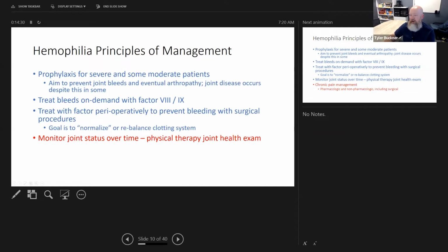And it's a big part of, when our patients come for their annual comprehensive hemophilia visits, one of the biggest things that they do is the physical therapy joint health exam, which we won't share the details of today, but it's kind of a pillar of what we do at the HTC. It helps guide a lot of our interventions and helps us understand really when is it time to start to get imaging of these joints and when to consider referring to orthopedics.